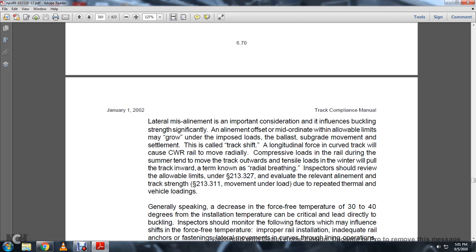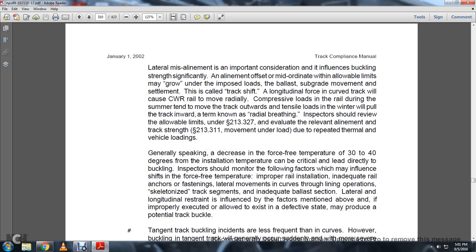The longitudinal force of the continuous welded rail may move the track rapidly. Compressive load in the rail during the summer tends to move the track outward. Tensile load in the winter will pull the track inward, a term known as radial breathing. Inspectors should review the allowable limits under statute 213.327 and evaluate the relevant alignment with the track strength requirements of 213.311, considering movement under load due to repeated thermal and vertical loadings.